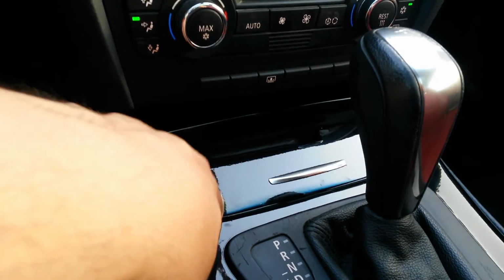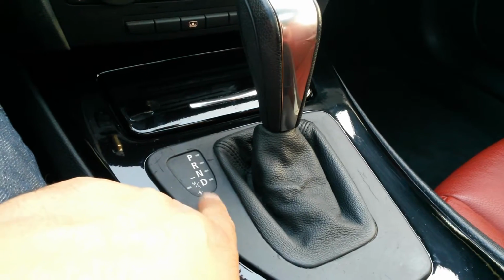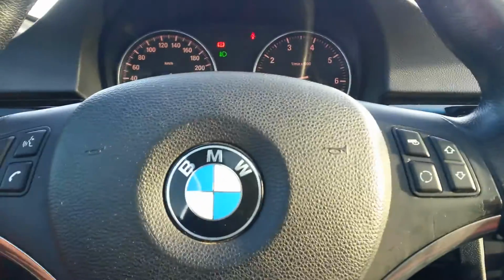Non-smoking owner, of course. You've got the auto gearbox, which not only works seamlessly, but you've also got the manual and sports Triptronic availability there. Little cubby hole with the auxiliary input for the BMW Professional stereo. It's an absolutely gorgeous vehicle that we are very, very lucky to have.